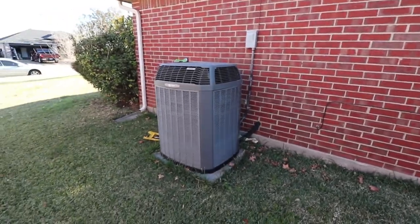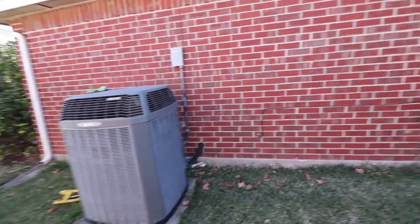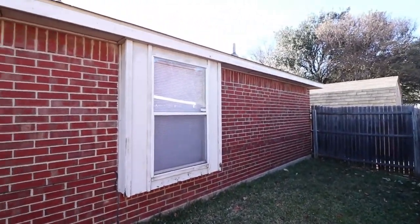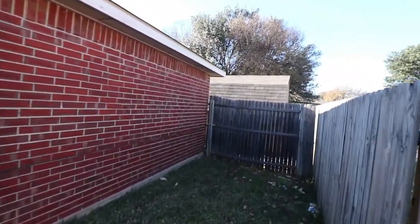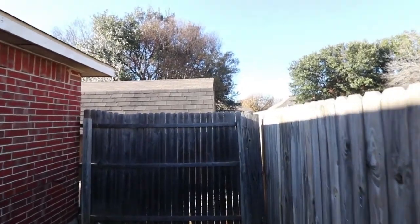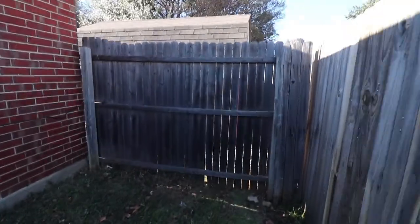I will say this AC unit looks like it's been replaced over the years, which obviously this house is built in 1987, I believe, so definitely would have had to replace the AC unit by now. It looks like there's a little shed in the back. That shed looks of some great value. I wonder, could we actually move that shed somewhere else? But yeah guys, that's what the outside looks like. We'll go inside and take a look on the inside and see what this is all about.